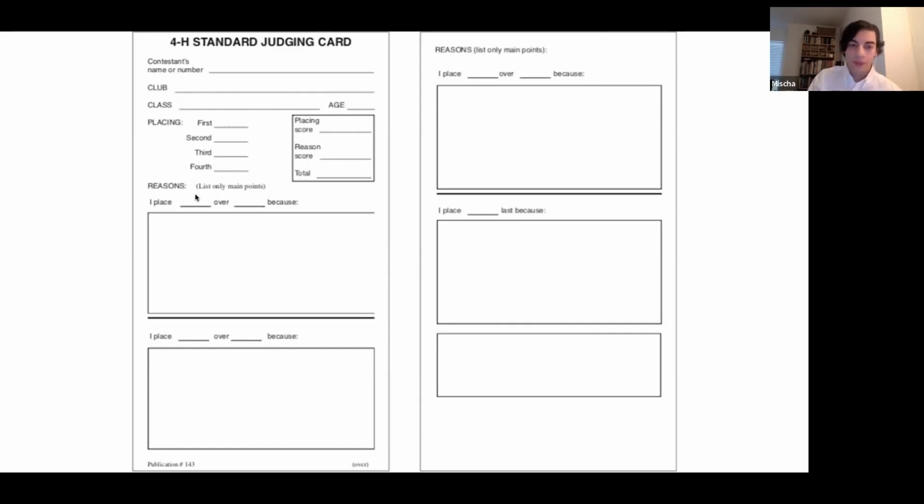Over here, you're just methodically going through why you placed them as you did. So for here, you would say I place, and then whatever number you said for first over whatever number you said for the second. And then here you go second compared to third. In this one, third compared to fourth. And then finally, in the last box, you talk about why you placed fourth last. And we're going to go into more detail about this in the following slides.